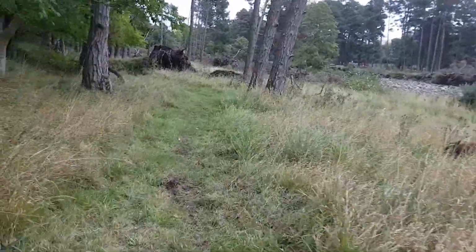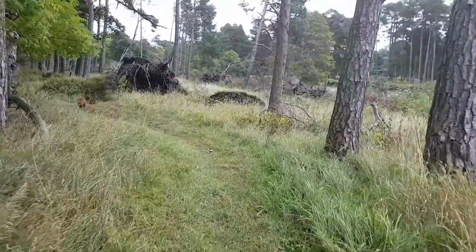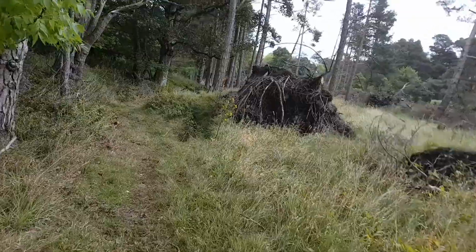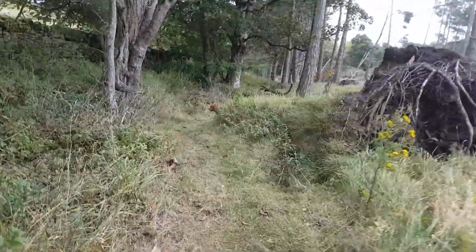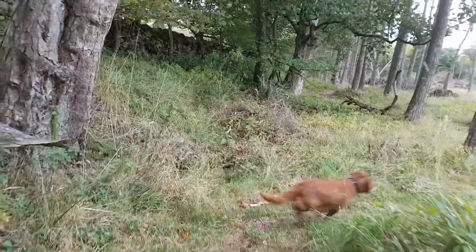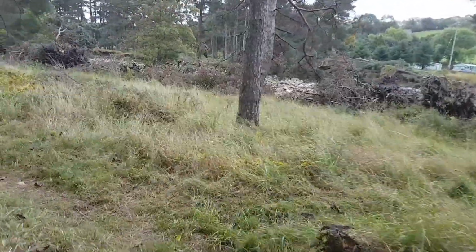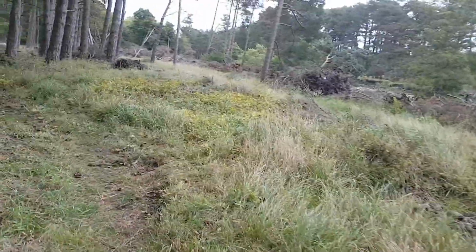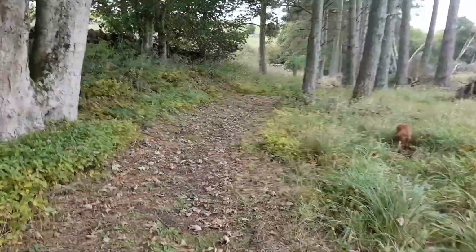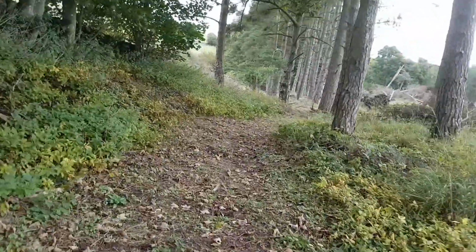Let's have a little wander through these pine trees. Not that there's many left. The bad storms a few winters ago blew them down. But I would dare say on some of these that are down, if you were to look for it, you'd probably be able to find a good supply of fat wood. Really high in resin, great for fire lighting.